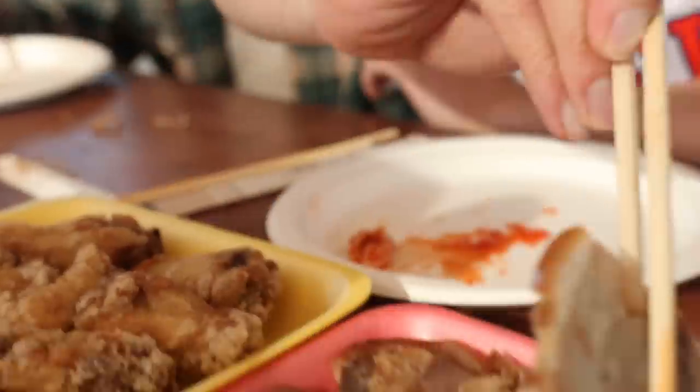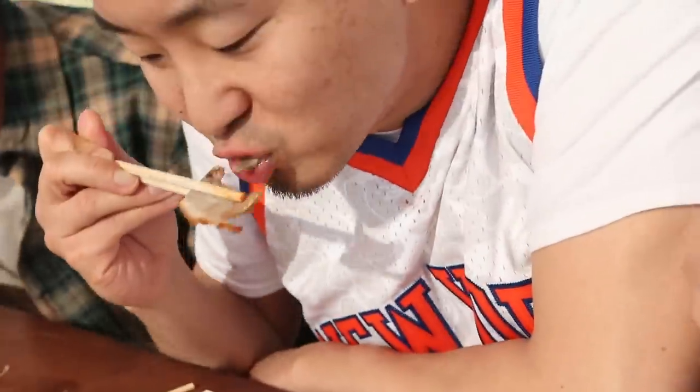It's too rubbery. Pork hock. The pork hock is much better. Chicken.